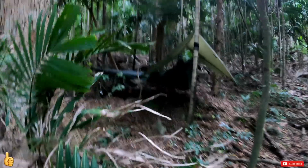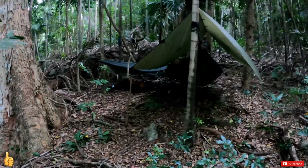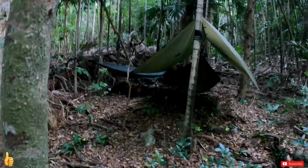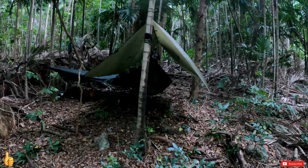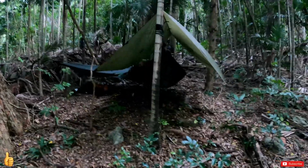My setup feels okay. Like I say, I just had a bit of a sleep in there. While I'm up, I'll drop that tarp down a little bit, just in case it does rain and blows in a little bit. But wind should die down shortly, hopefully.